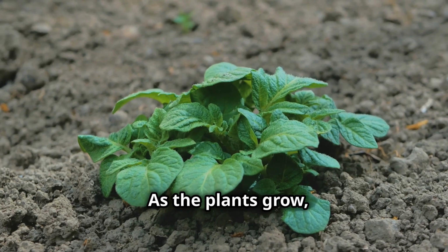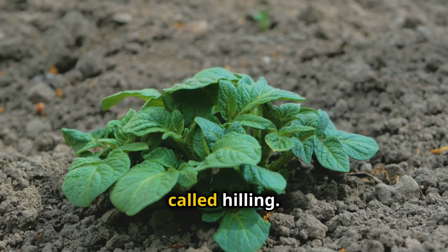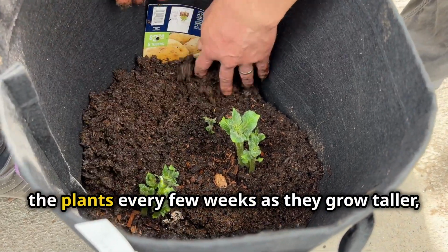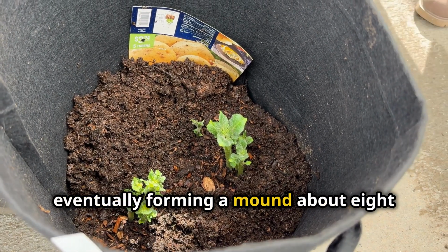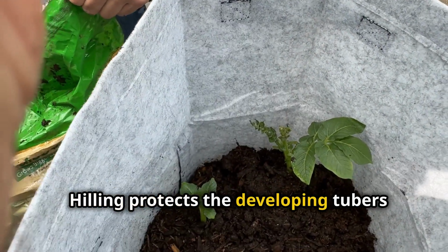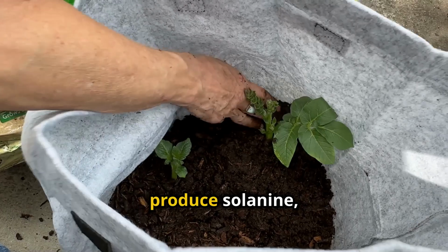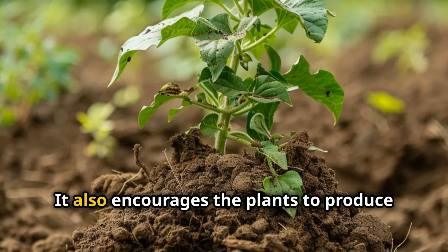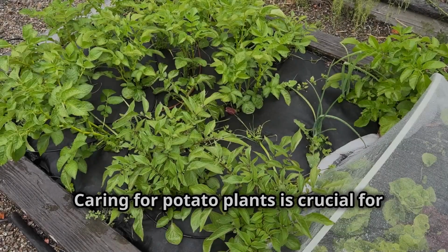harvest. As the plants grow, mound soil around the stems in a process called hilling. This involves adding soil to the base of the plants every few weeks as they grow taller, eventually forming a mound about 8 inches high. Hilling protects the developing tubers from sunlight, which can cause them to turn green and produce solanine, a toxic compound. It also encourages the plants to produce more tubers along the buried stems.